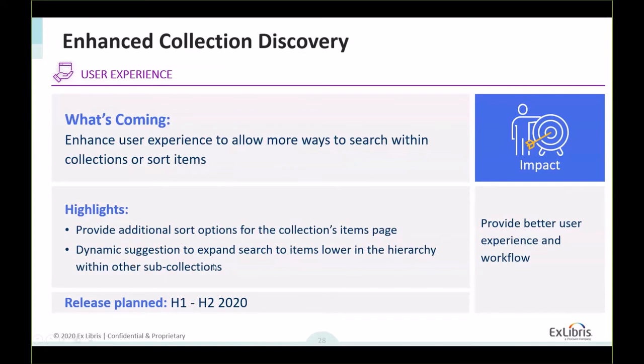Another enhancement is we also offer the way to search within the collection page. And when we released that, we offered it to search only on the items that are specifically under this current collection page. Now, when we released it, we saw requests coming from the customer that we would like to get more hierarchy search. So in order to allow the user to expand the search to items that are also under the sub collection underneath, we are going to suggest the user to expand the search to more results below. So this is something that we are also planning to have.